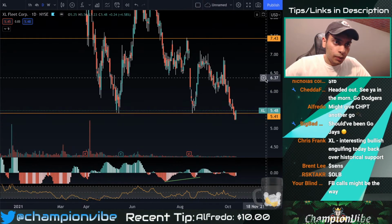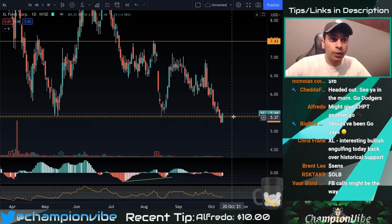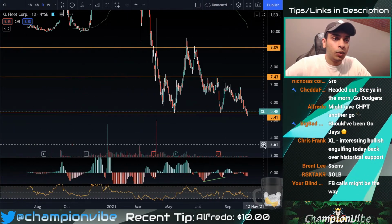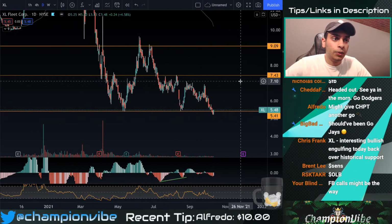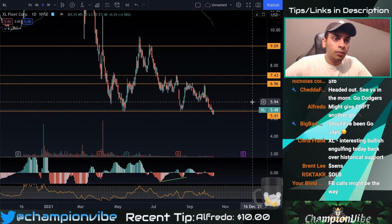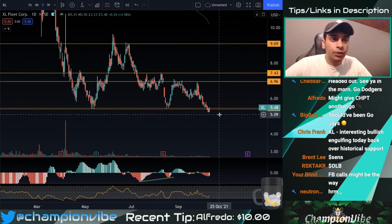So clear way to view this. 540 is your support from this low, this low. You got under for a little bit, but you closed above it today. So you just want to close above 540. If you can't do that for long enough, there's not much resistance until 7 off this level, but it needs to hold it. That's really all I got.